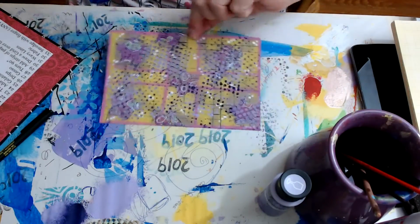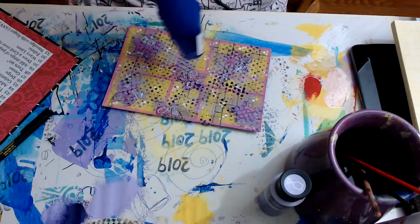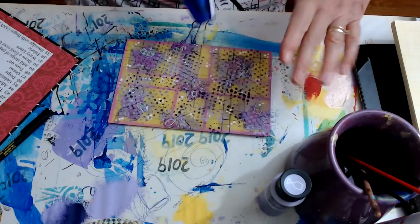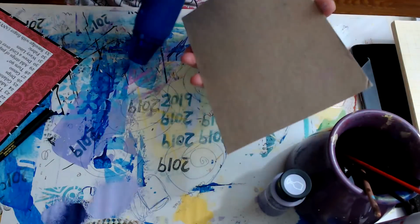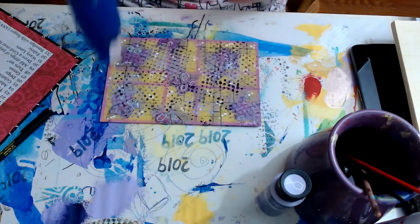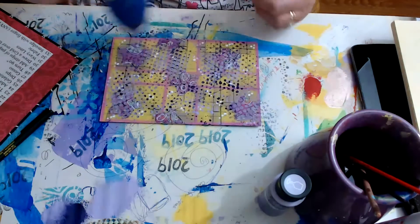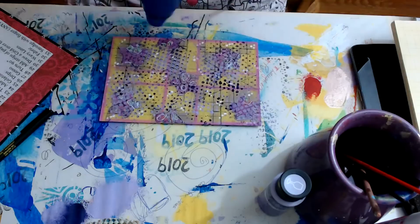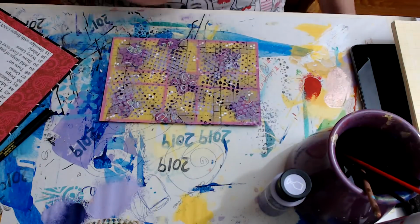The other day I was working on that postcard yesterday, and I didn't realize it had gotten so wet. When I picked it up, it pulled part of the back off. But what I did is I just painted the back with white paint, and it locked in all that fuzzy cardboardy stuff you get when it pulls like that. So I'm ready.